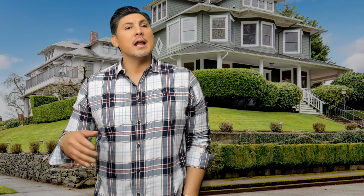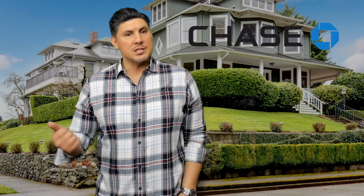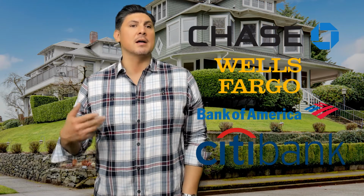So after the Big Four, and then For Sale by Owner, you're going to start looking at other online portals that are provided by major lenders. Banks like Chase, Wells Fargo, Bank of America, Citibank.